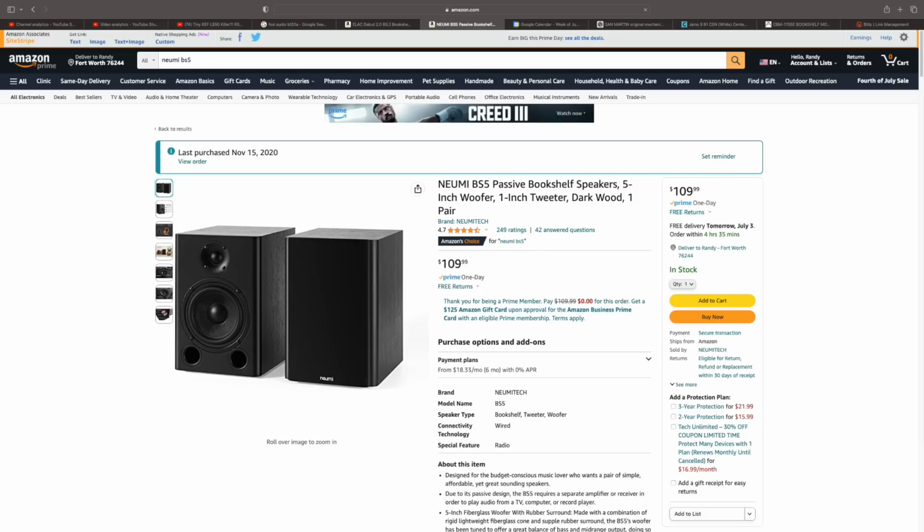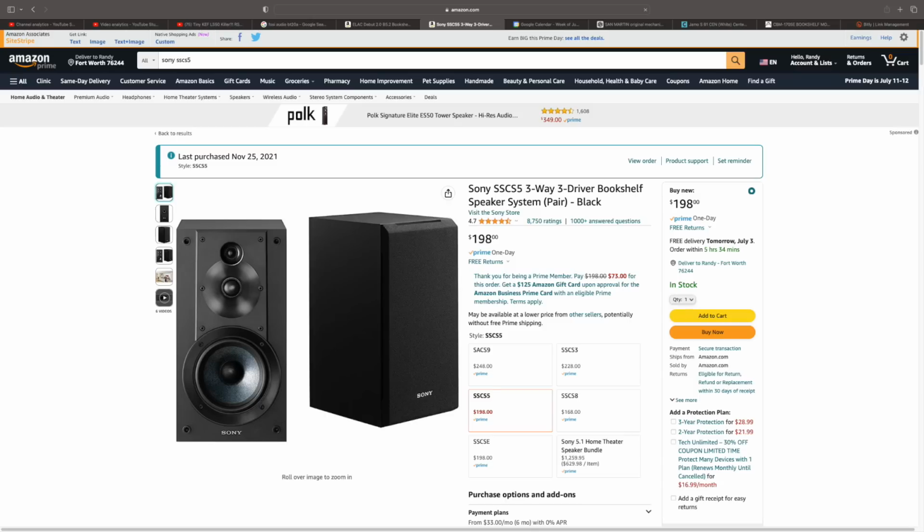Are there better small speakers out there that are inexpensive? Yes, if you're after linearity or you're after a flat response. The Nuomi BS5s, flatter speaker, they come in around $100 though. The Sony SS-CS5s are quite a bit better, but they come in, even on sale, around $125. The ELAC BS41s, also better, but again, they're coming in at $125 and they're a lot harder to drive.